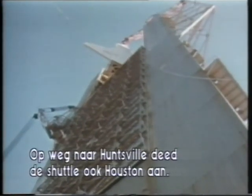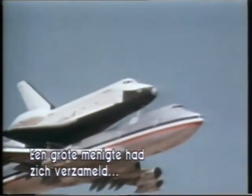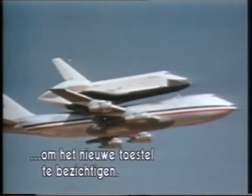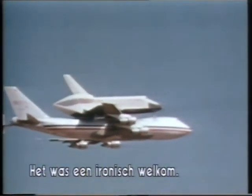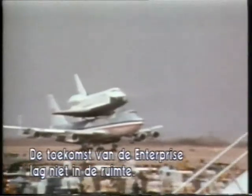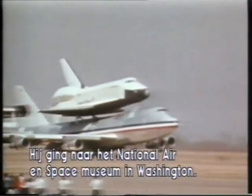On the way to Huntsville, the shuttle 747 combination dropped in at Houston, where a huge crowd gathered for its first look at the new face of America's space program. For Enterprise, the welcome was ironic. Her future was not in space. She was taken to Washington, D.C. for eventual display at the National Air and Space Museum.